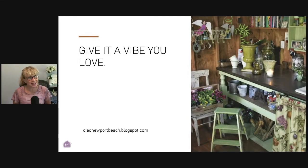Okay, so this is a little bit of fun. Give your gardening area a vibe you love. Add curtains, add shelves, add books and chairs and flowers and artwork, anything that draws you into the space so that it is fun and pleasant for you to be in there, because if you hate the space, you guys, you're not going to use it. So you need to make sure it's aesthetically pleasing for you. So give it your style, give it your voice, make it fun for you to be in there.